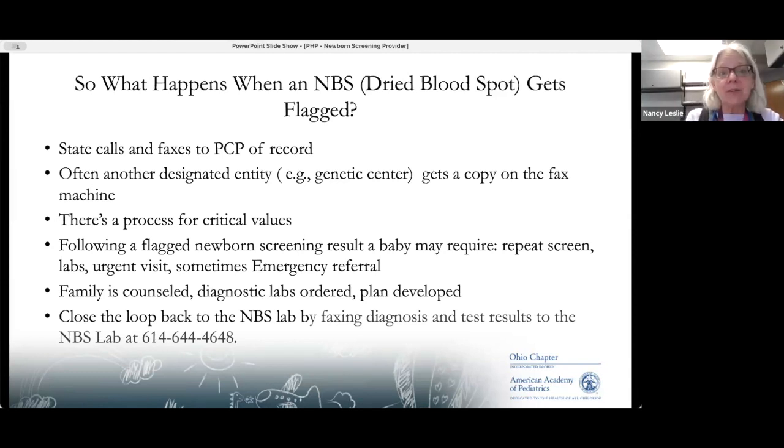Following a flagged newborn screening may result in a baby needing a repeat screen, diagnostic labs, an urgent visit, and sometimes an emergency referral, depending on what we have. The expectation is the family will be counseled as to what this is, why we are calling them, what we're worried about, what we found, and develop a plan. And then finally, in order to do that final thing, the Wilson and Jungner criteria, we need feedback. We need to continuously iterate and fix the problems in our system, closing the loop back.